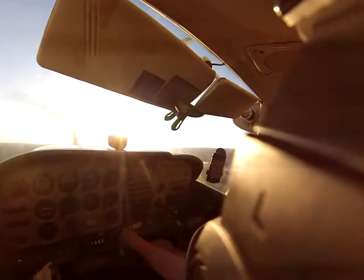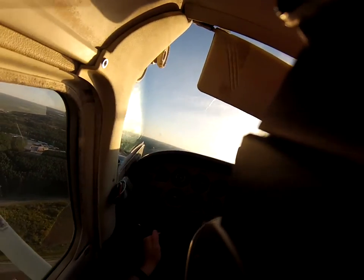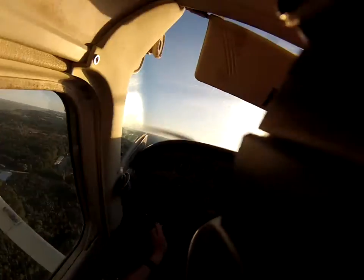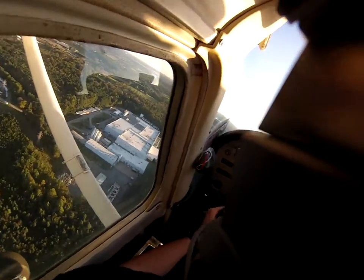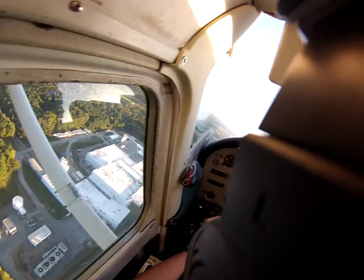Well, let's hope we don't have another one of these incoming airplanes here. I heard this guy say something, but I didn't hear where he was. I do have the traffic that's going away from us there. I don't have anybody else, though. Davidson County, Cessna Skyhawk 2820 Echo, turning left crosswind for 24, Davidson County.